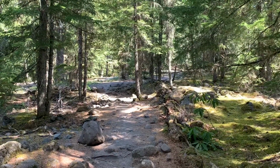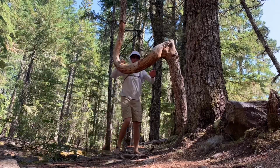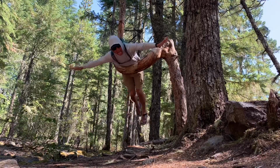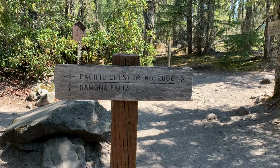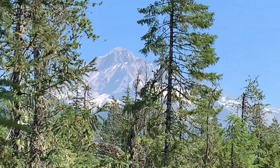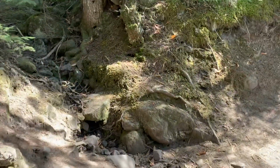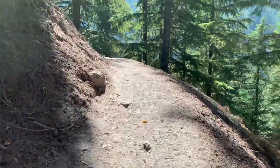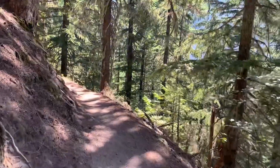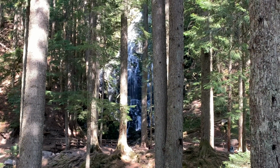Now I'm back in the forest. Is this a thing? This is part of the Lollipop Trail, and that is Mount Hood. First glance at Ramona Falls.